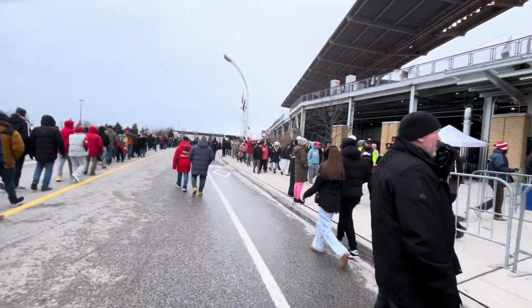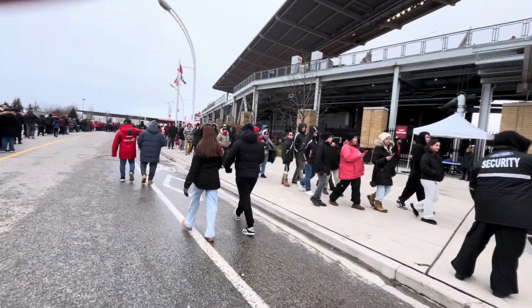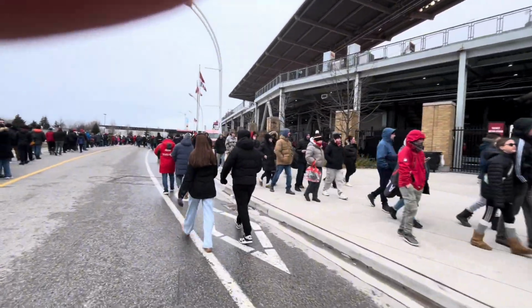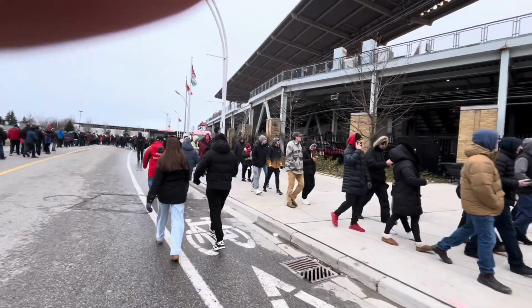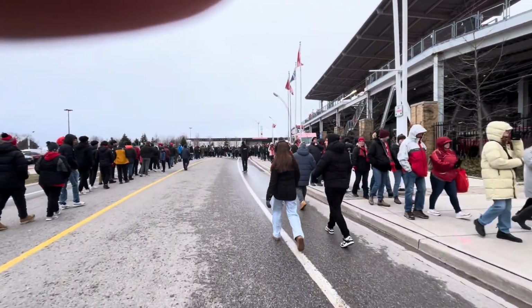So just giving you a look at the line here. It looks like there's also a line going to the very far end, which is gates 4, 5, and 6. But let's probably hop into this line and try to get in.